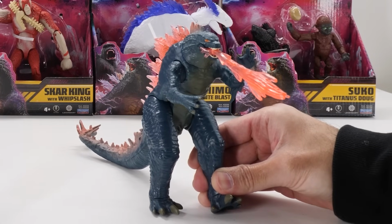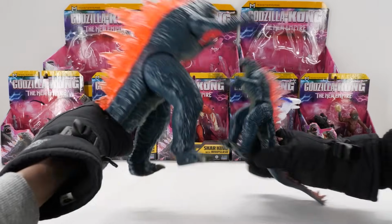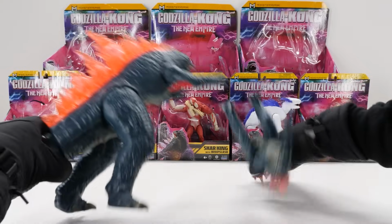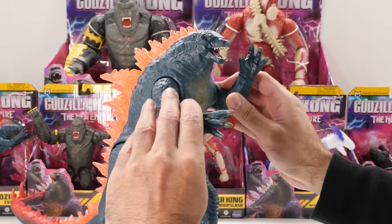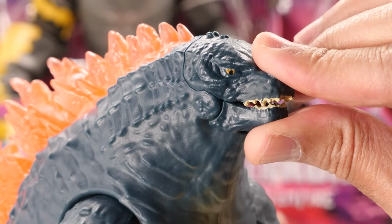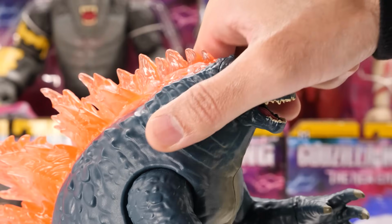For comparison, here's 6-inch Godzilla Evolved and 11-inch Godzilla Evolved. Let the battle begin. Let them fight. Finish him, fatality. Let's talk articulation. Godzilla's jaw closes and opens. Unfortunately, he doesn't have any head or neck articulation.